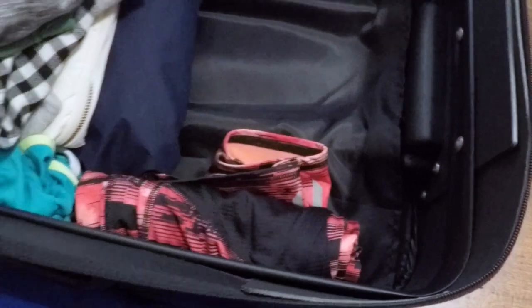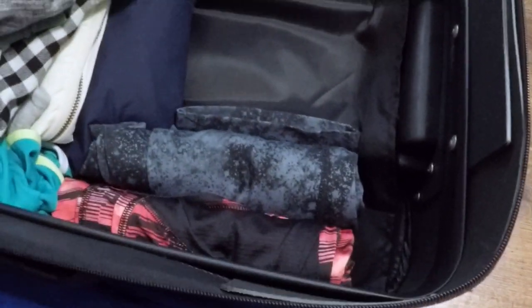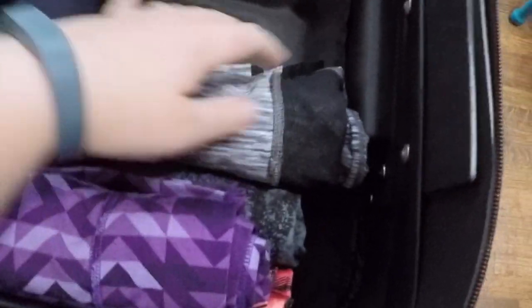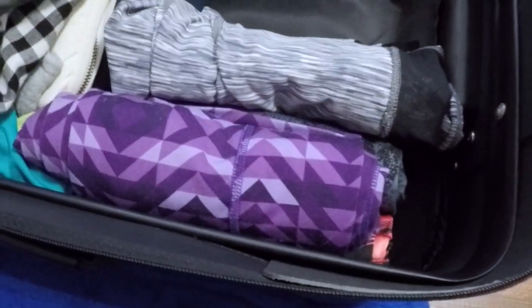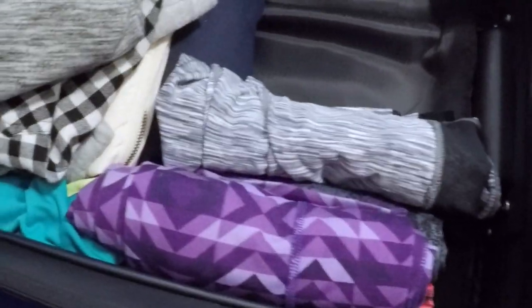I packed several pairs of workout pants and leggings. These were amazing. I packed a long pair and several quarter-length capri styles. I wore these on the boat. I wore these to work out. I wore these for hiking. They were probably the best thing I brought, and they were really easy to pack and didn't take up a lot of space or weight, but they were super comfy to wear every day when I was doing activities.